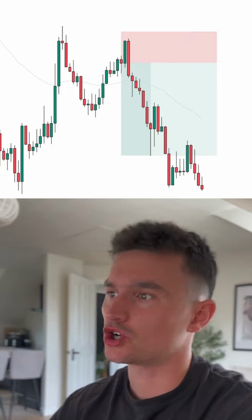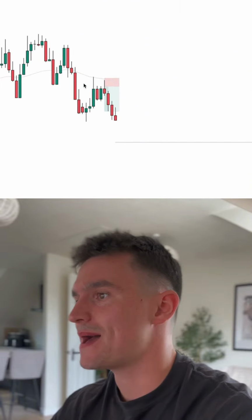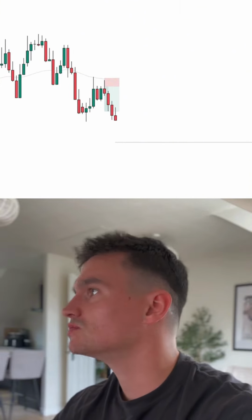Now, if we just start from top down, on the weekly we'd turned bearish from this prior weekly candle, so we knew we were always looking for shorts. The daily was obviously naturally in sync because that allowed the weekly to turn bearish. Again, simple, clean price action, okay? That's the beauty of higher time frames.